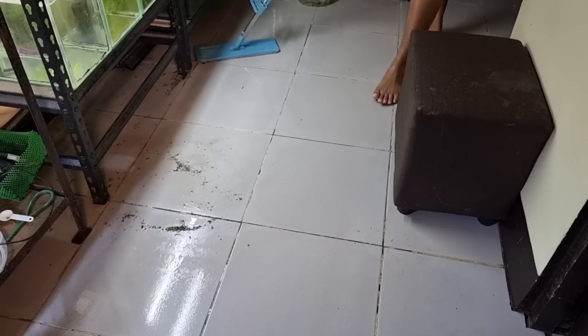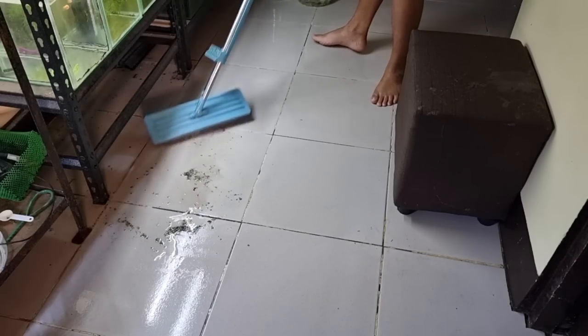I then continued cleaning the floor, and you can see a lot of water stuck under the rock.